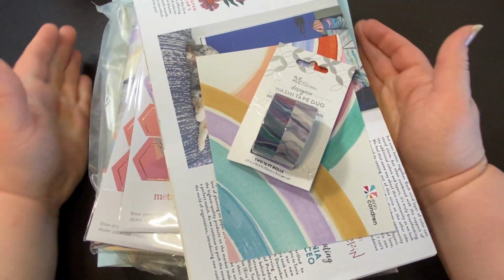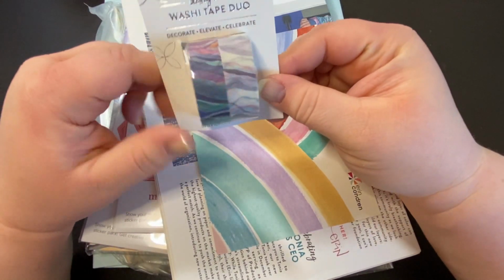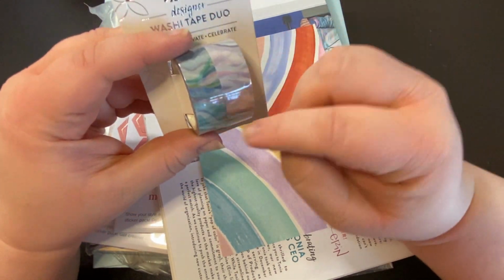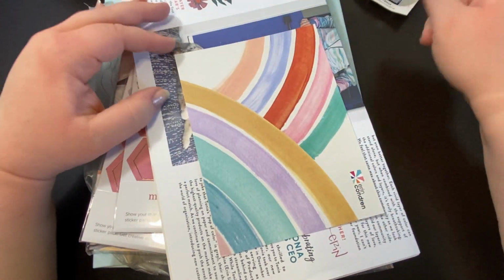My third order was my life planner. Yep, totally did it. Okay, so I picked up the washi duo in the colorful and neutral layers pattern. I did this for the kaleidoscope as well, so I picked up the kind of patterned washi. It's not very expensive, so I went ahead and did it.